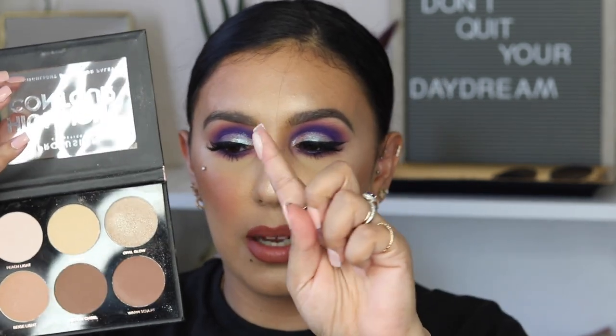Moving forward, I also could probably deal without their concealer palette, but I also wanted to give an honorable mention to their highlight and contour palette. I absolutely love this highlighter, you guys. I mean, you guys saw me apply it. As you guys can see on my skin, it actually just looks so good. Like, it just melted into my skin. It's not thick, it's not chunky, it just looks really great, and I'm really happy with it.